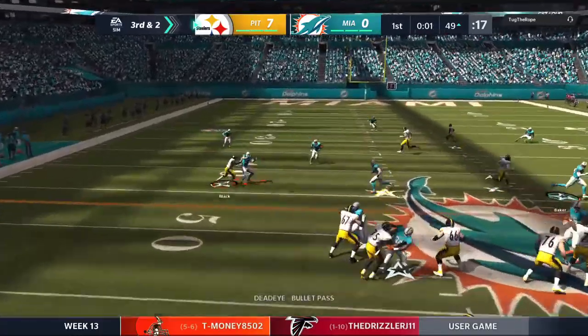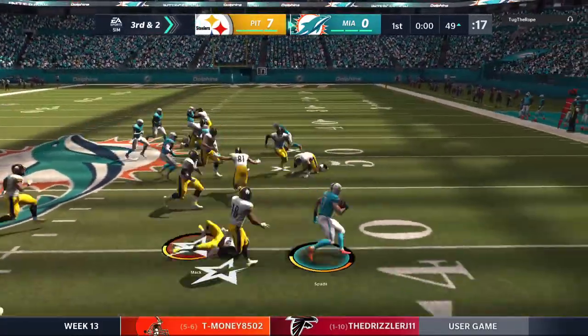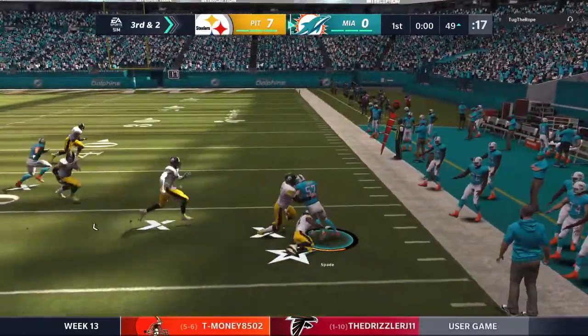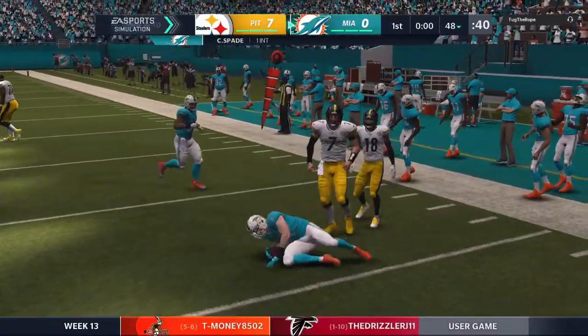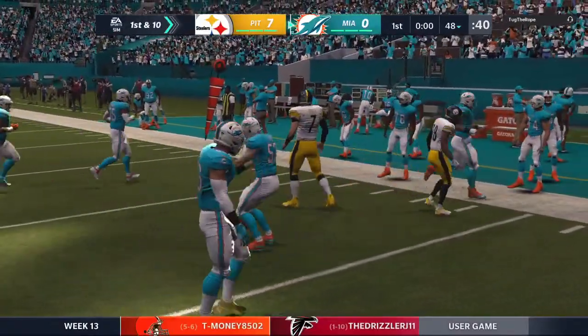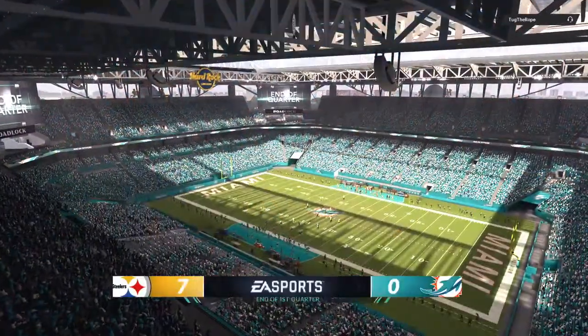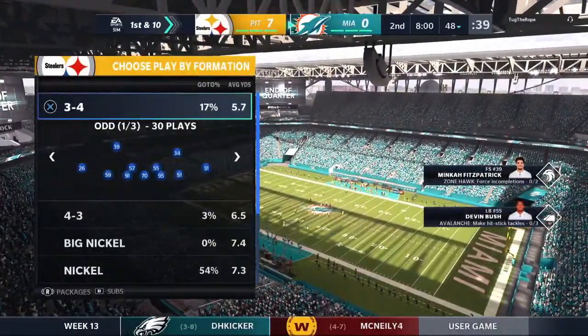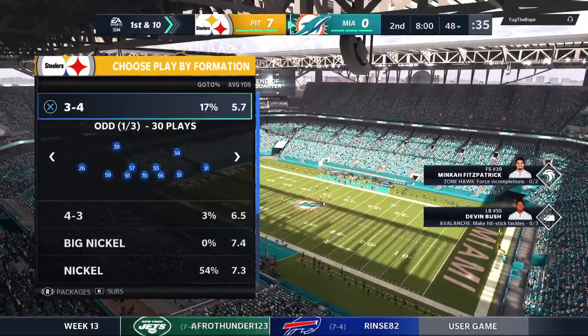Wentz looking to throw on 3rd and 2. Into heavy traffic, and it's intercepted. Picked off near the 44. And he will be brought down, but he's got the interception on the final play of this first quarter. After one, 7-0 on EA Sports. Steelers 7, Dolphins nothing.